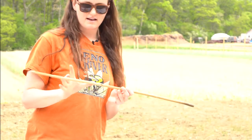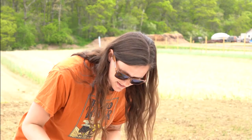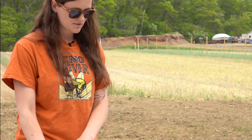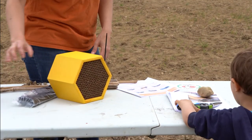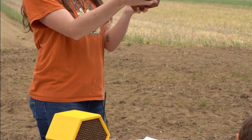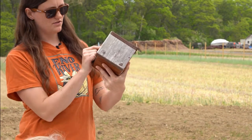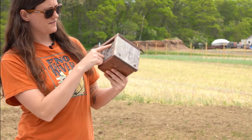So, and they like a specific diameter too. So what's interesting is different diameters they'll choose for their nesting. So different species like different size holes, which is really cool. So I made this one 5 years ago for my mom and brought it to her. But this, as you can see over time, it's just a block with drilled holes in it at a specific diameter. You can get a drill bit that kind of drills in. And then every year you can see it fill up.